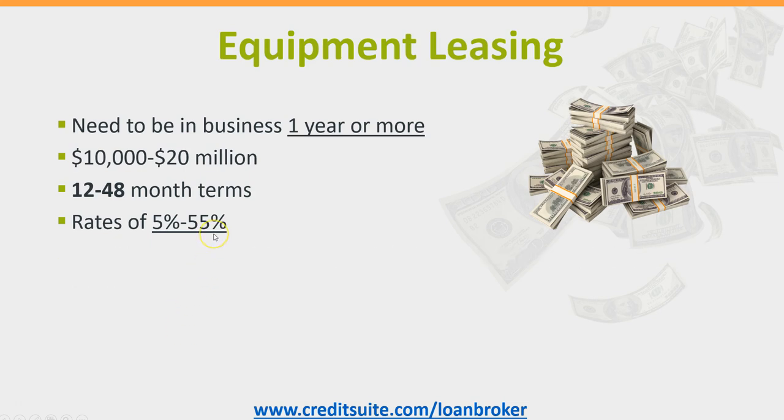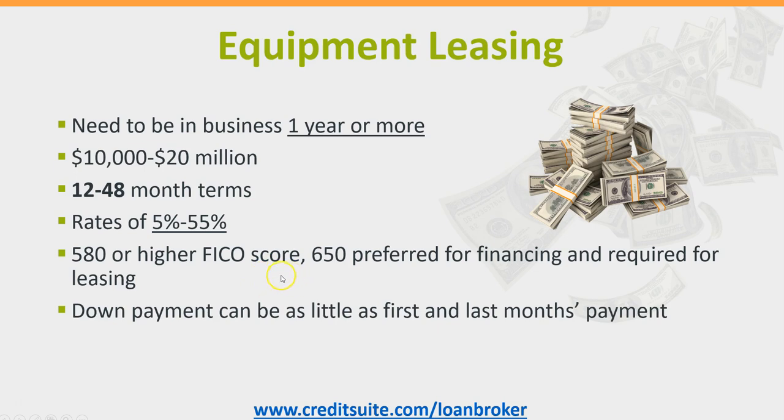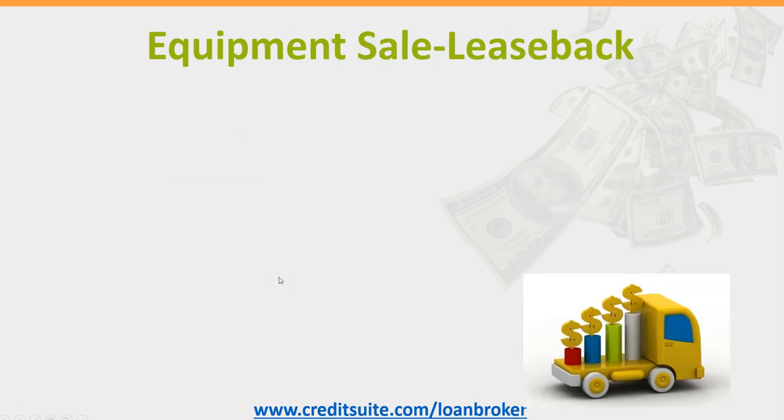But typically, they're looking for a little bit better quality borrower, a little bit higher FICO, a little bit more time in business, and typically rates are better with equipment leasing than financing, which is why more established businesses that are lower risk tend to prefer this versus the financing. Now, you're going to have, again, the 580 FICO score or higher, 650 is preferred. The requirements can be a little bit more stringent here than financing. And again, as little as the first and last month's down payment can help a borrower qualify.